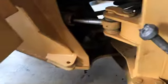The transmission, like I say, it runs through all the gears and forward. It does not engage in reverse. It does nothing in reverse. Top speed is 22 miles an hour in forward and 14 in reverse, if reverse works. There's no cracks or welds anywhere in the work equipment.